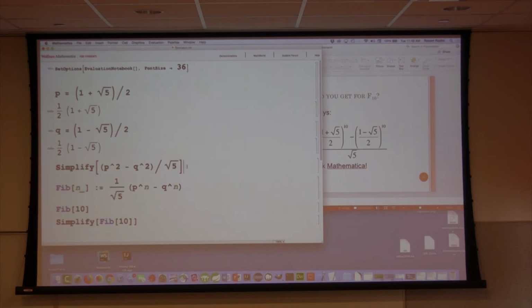So I'll say, well, what's f sub 2? And Mathematica says, that's 1. So we're feeling a little better, right?